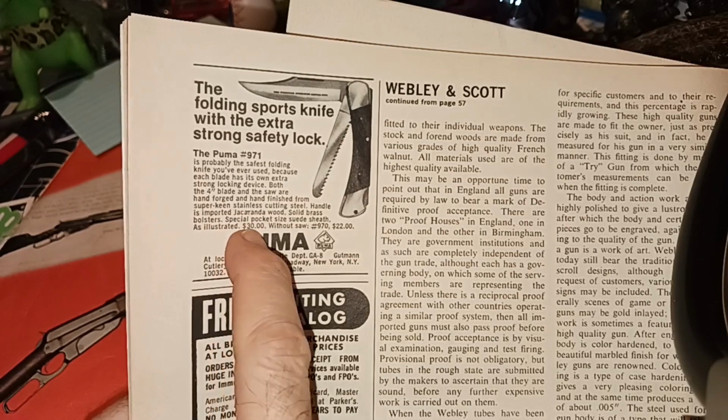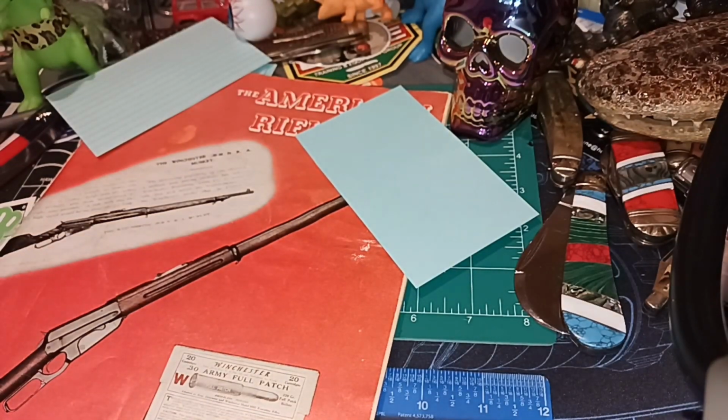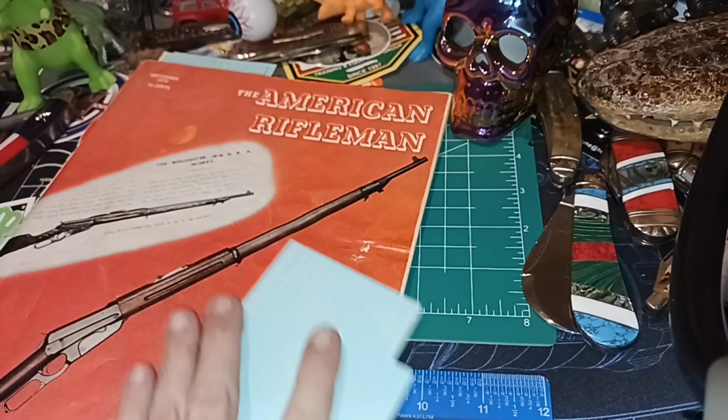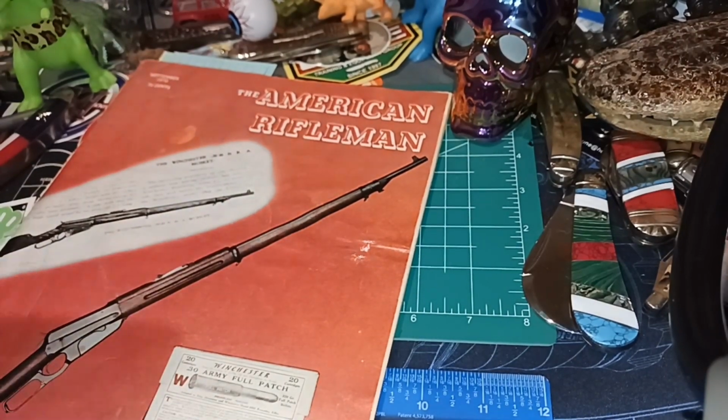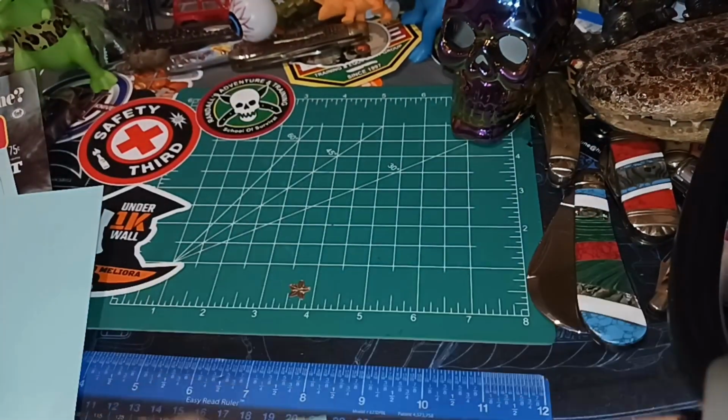As illustrated, $30. Without saw, $22. So that's one. I got all these little index cards flying all over the place now. And then this is also an American Rifleman from September of 1970.